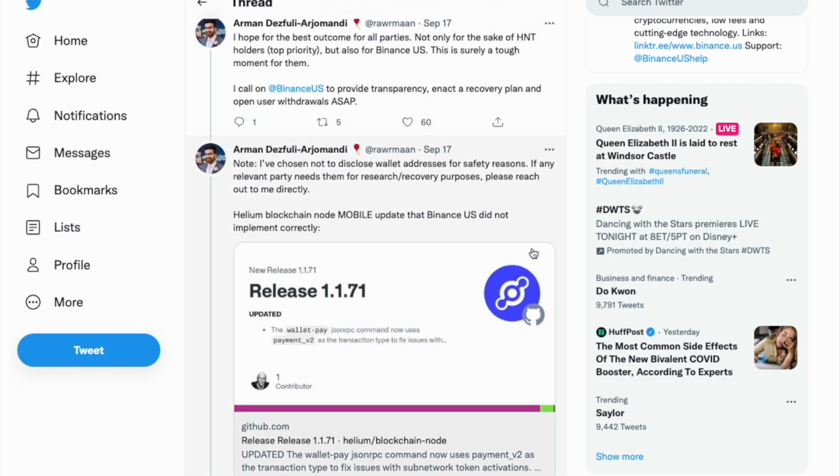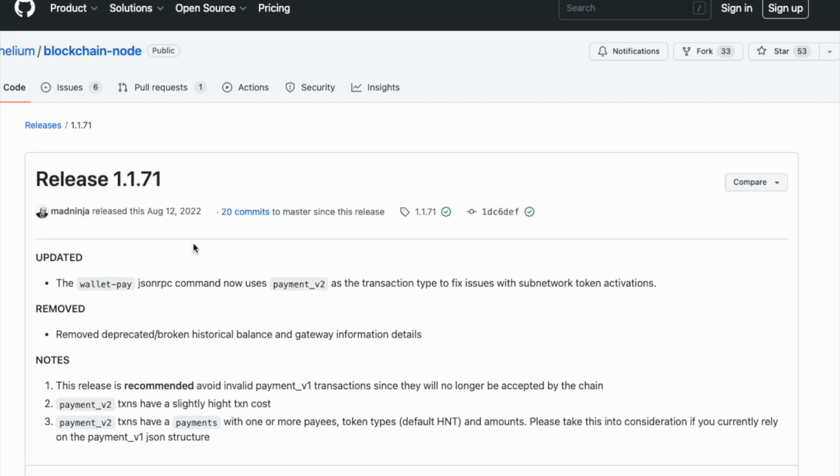Now, he even goes as far as to say that there was a release that Binance US must not have implemented correctly, and if we click on this release, we can see that it was issued August 12th. It is clear that Binance US must not have taken the appropriate action regarding this release in order for the mobile deposits to not credit users' accounts as HNT.